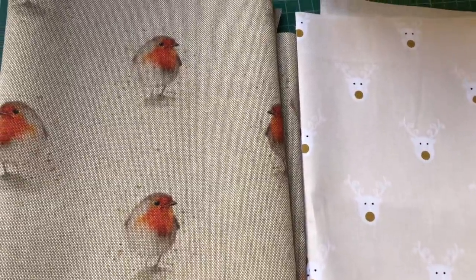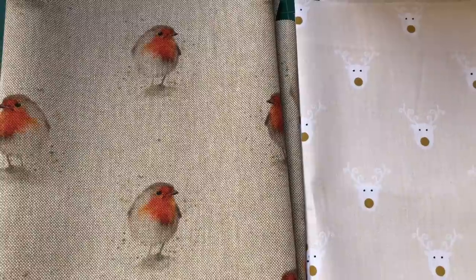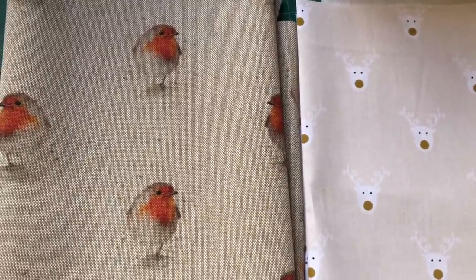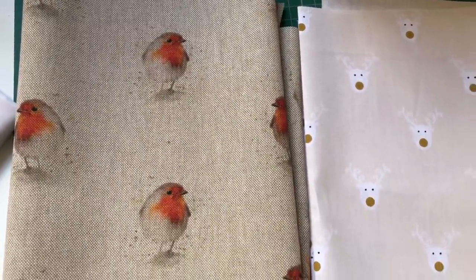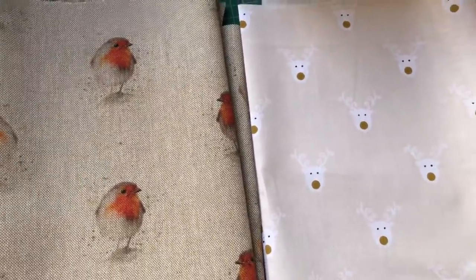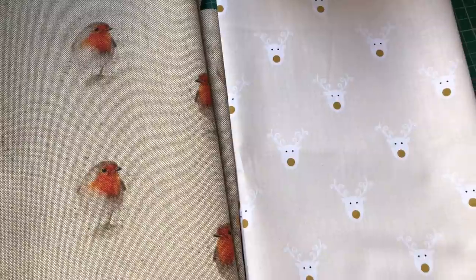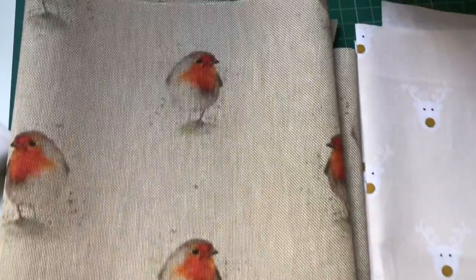Now I've got a load of new fabrics in stock for Christmas, so I'm selling these ones by the fat quarter, and if you buy 2 fat quarters you'll get a full half metre of fabric, and if you buy 4 fat quarters you get a whole metre of fabric. That's how it works on the listing, so if you want more than just a fat quarter, just order the right amount of fabric. So we have got the beautiful robin fabric.